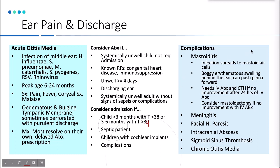Complications include mastoiditis. This is when the infection spreads to the mastoid cells. The mastoid is behind the ear, posterior to the ear. And what you notice is a boggy erythematous swelling behind the ear, and it can also push the pinna forward. These need IV antibiotics, and if there's no improvement, they need a CT head after 24 hours, and you might have to even do a mastoidectomy to drain the site if the IV antibiotics are not effective, and what you're worried about is it spreading to the brain. Other things to be aware of are meningitis, facial nerve paresis, sigmoid sinus thrombosis, chronic otitis media, and abscess.